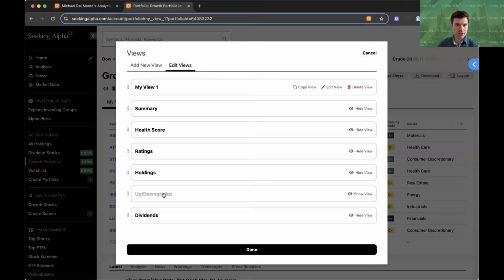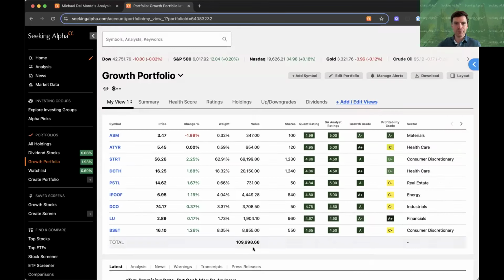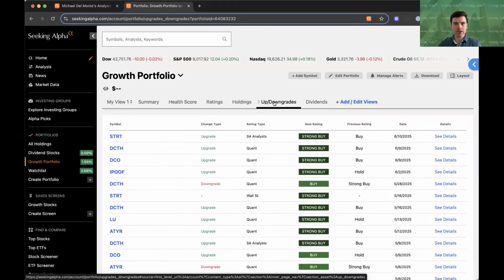And then you can see right here, there's an upgrades and downgrades tab that's hidden. You can click show, and then that'll be shown. And you can click done. And basically what you'll see is it'll take you to this. If I click on upgrades, downgrades, it'll show you the upgrades and downgrades based on the specific type of rating for the stocks or ETFs in your portfolio.